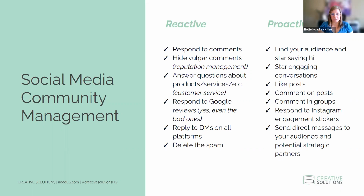And again, that other proactive direction. Respond to Instagram stickers. We talked about those stickers on stories. When you're responding to Instagram engagement stickers, they get a notification. They now remember you. They now know who you are. And you can also, if you wanted to, send a direct message to your audience and your potential strategic partners. If you're thinking about this from the client and customer perspective, these all are still relevant. If you're thinking about strategic partnerships and referral partners, this is all still relevant. They're all on social. Chat, say hello.